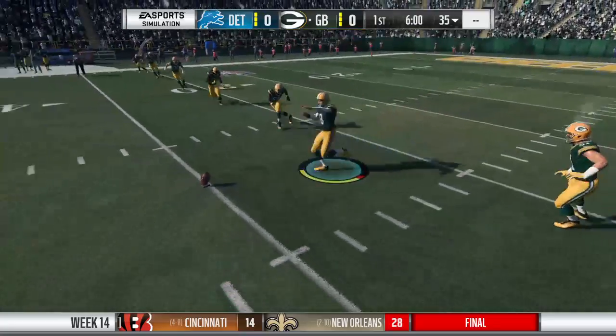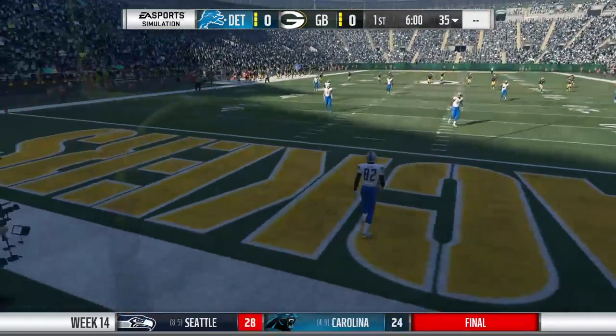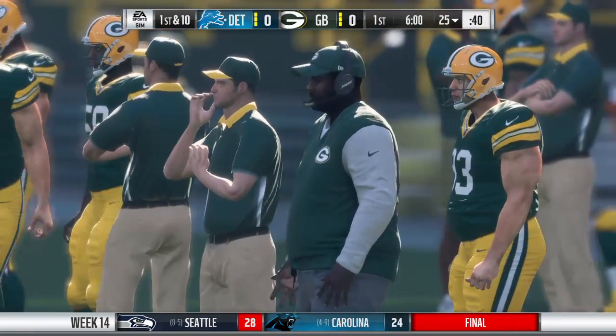Three-quarters of the NFL season are complete. What lurks in our final month? We're underway in Week 14. And this will not be returnable. It's out of the back of the end zone for a touchback.